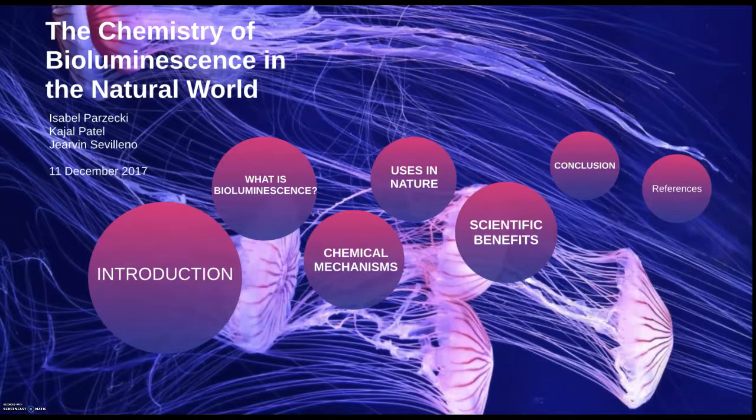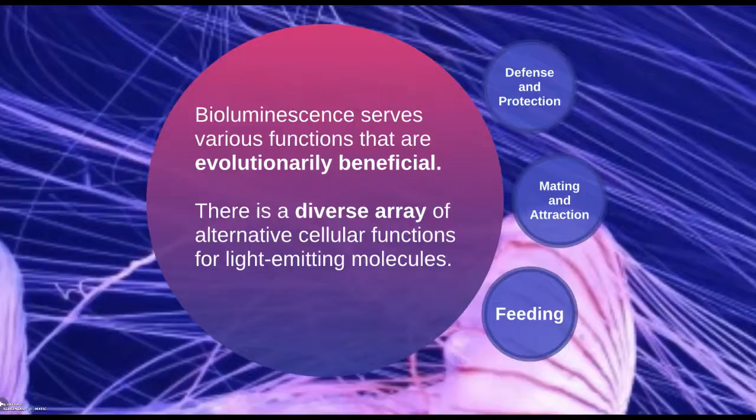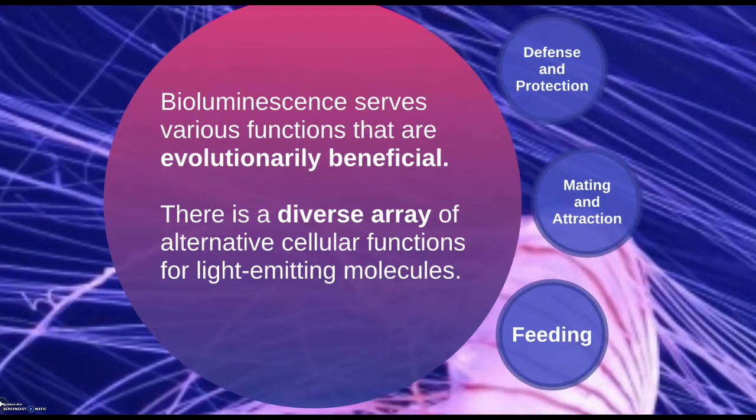Now let's talk about why bioluminescence is actually beneficial in nature for organisms that use it. There are hundreds and hundreds of different ways that cells and light-emitting molecules cause organisms to have a leg up on the evolutionary scale if they are bioluminescent. Let's talk about a few of them. In this presentation, we will be discussing defense and protection, mating and attraction, and feeding.